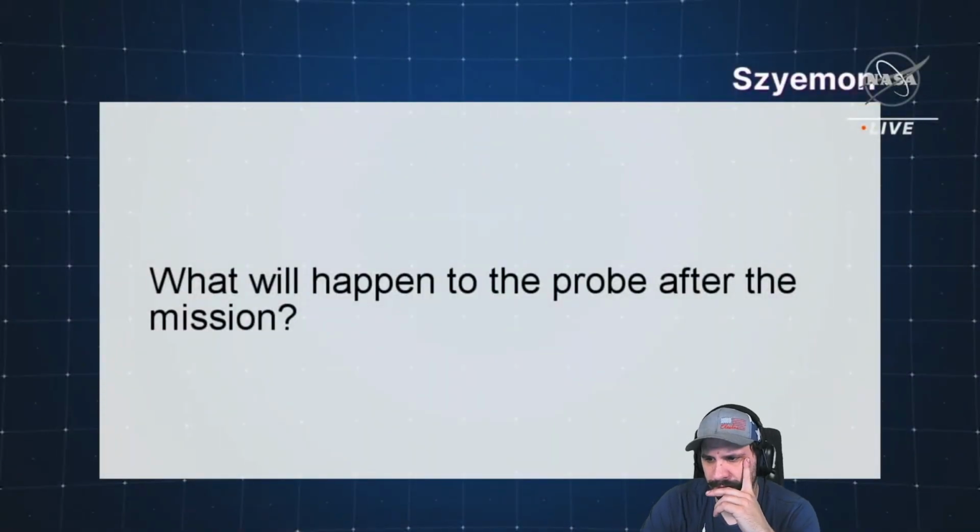What will happen to the probe after the mission? So I presume it's the carrier instrument. It will stay on the satellite and do its job until we're done. Okay, keep going. All right, we have another question coming up.